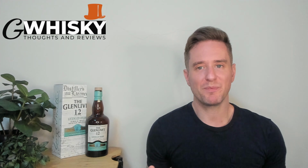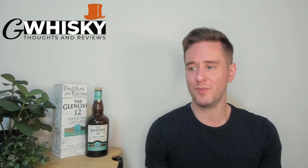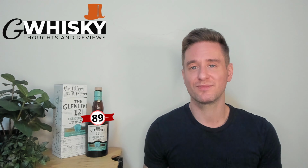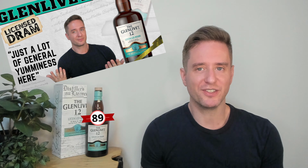Anyway, I basically have nothing bad to say about this whiskey. I think it's fantastic. We have great flavors in here. It's got a lot of the elements that you liked from the first one carried over. Maybe some of the elements that you didn't like in the first one, they're not likely to show up here. Overall, it works. There's just a lot of general yumminess here. Score's 89.